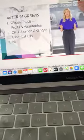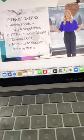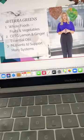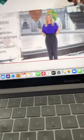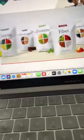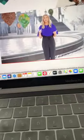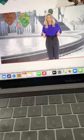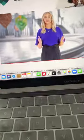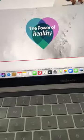Third and finally, what does your life with doTERRA greens look like? More energy. You're gonna feel healthier. This product is absolutely packed full of nutrients that support your immune system and digestive health, and even weight management. We are absolutely thrilled to bring this line of doTERRA nutrition to you. We know the quest of improving our health is a multifaceted approach. There are supplements, essential oils, exercise, and nutrition. And Sarah Marie reminds us that it's in the synergy of all of it together where we can really start to understand the power of healthy.